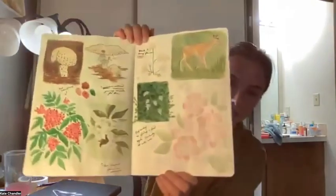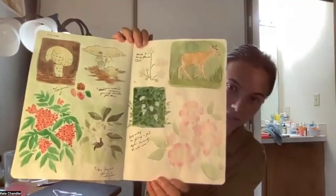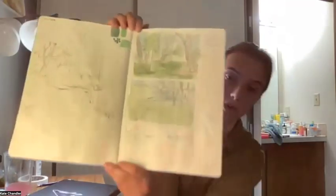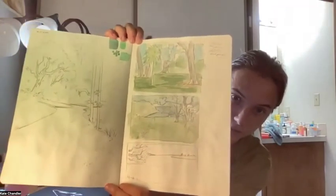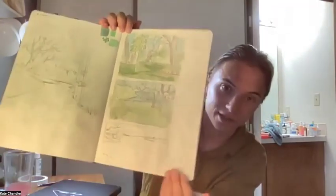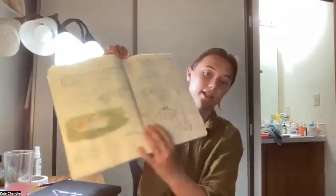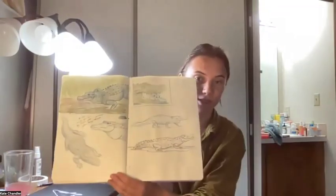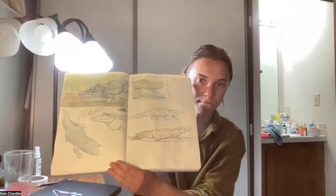Here's some nature journaling from when I went running and tried to just take pictures of everything interesting I saw and come back and draw it. I practiced some landscapes from one of the places I was at in South Carolina, trying to work on creating perspective and depth in landscape. What else? Got really into alligators. So I've been doing a lot of alligator pencil miles. Yeah. Here's more. Some of these have alligators. These are so solid.